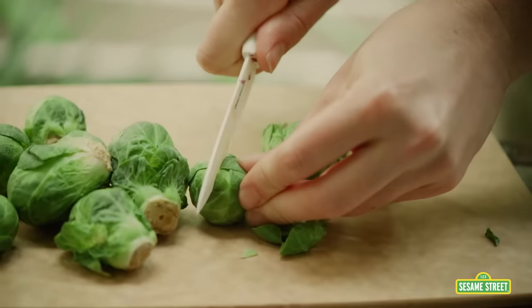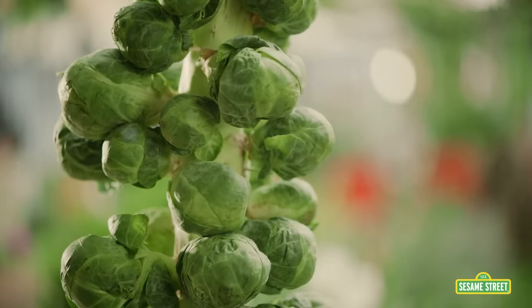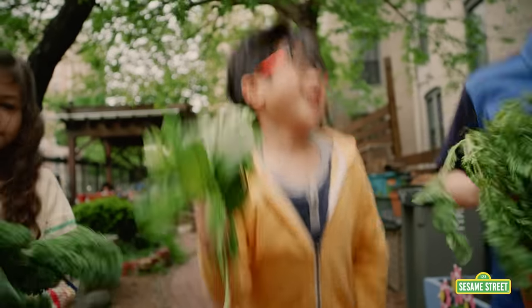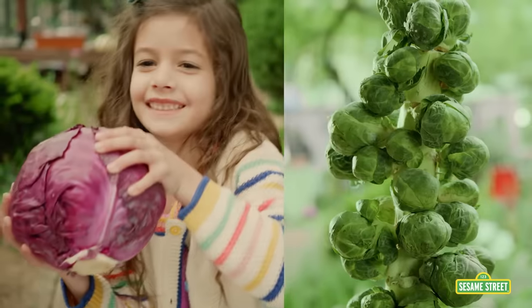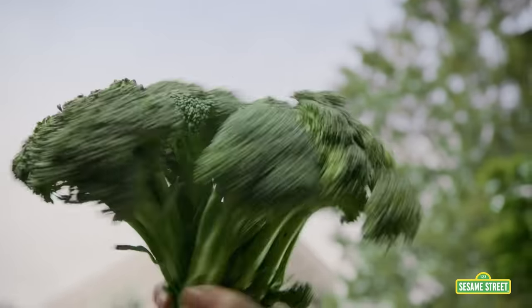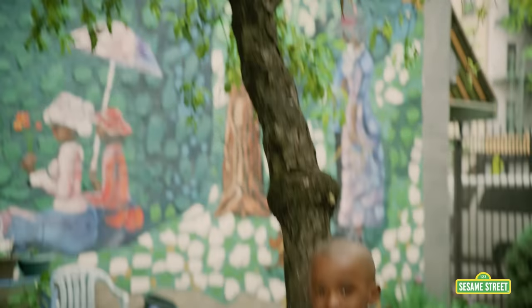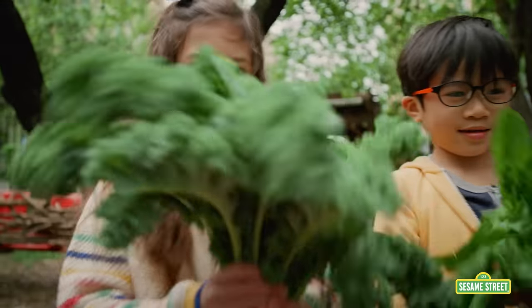Brussels sprouts, oh Brussels sprouts, you tiny leafy greeny circles plucked off stalks that look like tiny trees. Cabbage, cabbage, cabbage, you look like bigger Brussels sprouts. Your colors range from red to white to green. Broccoli and cauliflower, your tops look just like little clouds. Imagine veggies flying in the air.